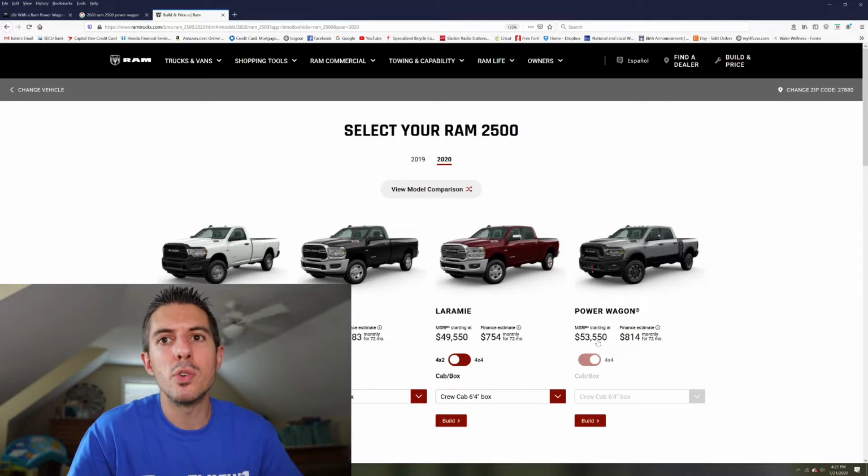maxed out. That Tremor is going to be about 74 with the gas, and it's going to be in the neighborhood of 80 plus if you go with the Power Stroke. Alright, on to the next truck.